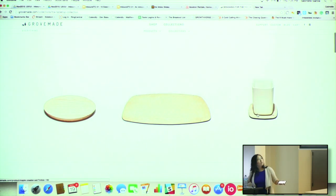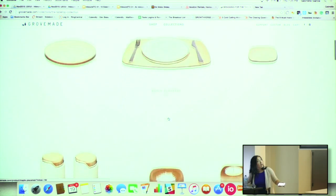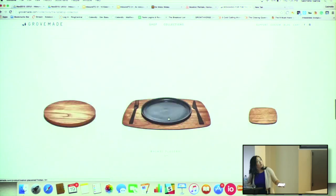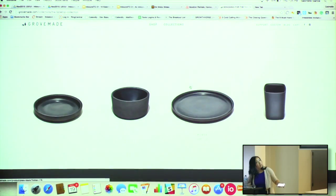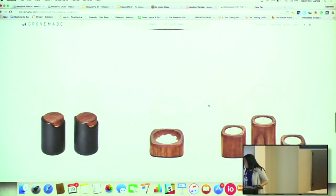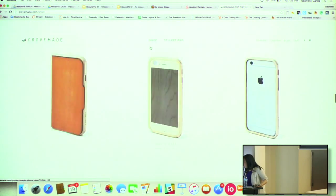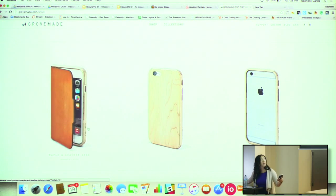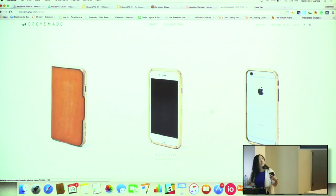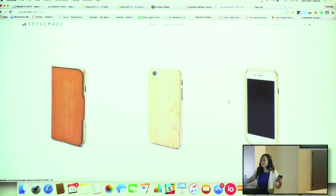So this is somewhat of a technique that they use for hover states, and they also do so with providing different angles of the products, but I can't seem to find that page right now. Here we go. So instead of having a thumbnail image gallery below showing the different angles and different pictures and sizes of the photos, they use things like hover states to show that information, and it allows users to interact more with your site.